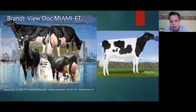She's low pins in the U.S. She's a -1 DPR, which is actually really good for a type heifer, which might not sound that good, but when there's heifers and bulls out there that have the high type numbers that are -5 DPR, -1 is quite a little more respectable. So we actually sold embryos from her to Germany and New Zealand.